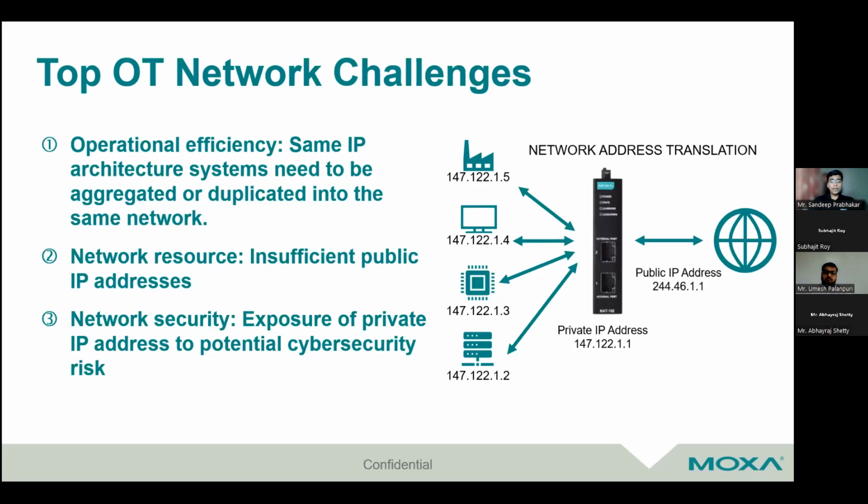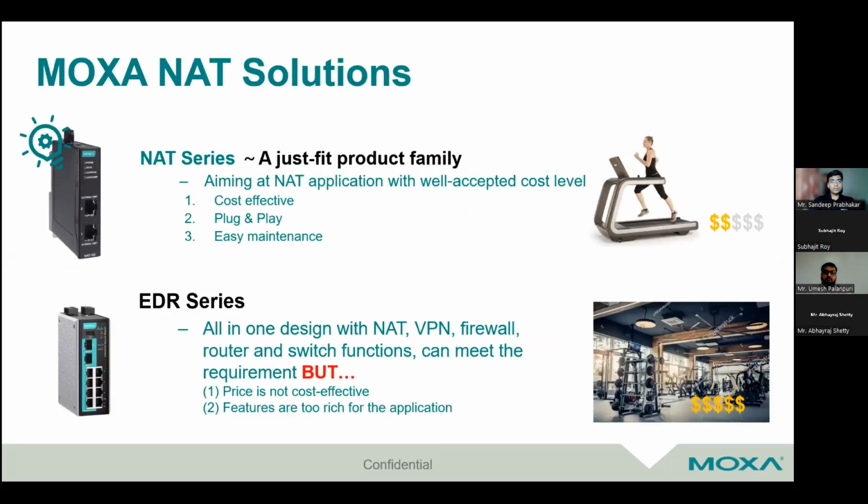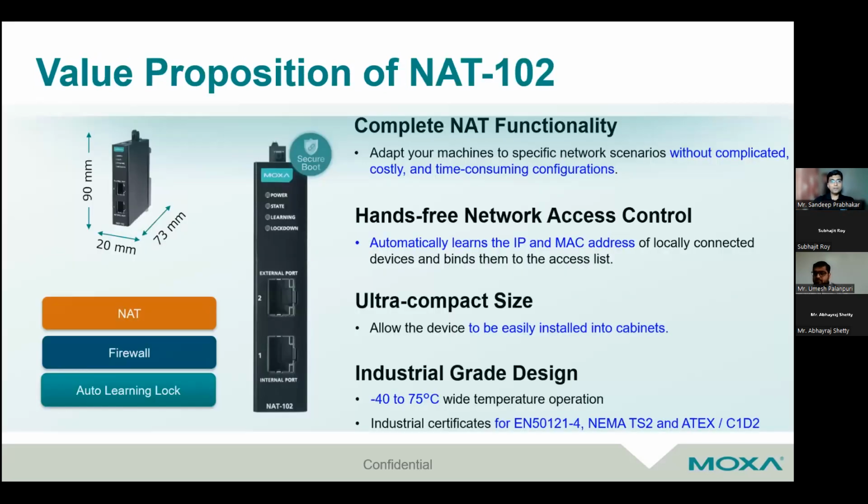So that's one of the reasons why we developed this particular device. It's called NAT102, which is a network address translation device. It just fits perfectly into our product family, and it's a cost-effective plug-and-play device with easy maintenance. It's a NAT device, but it has got industrial grade design. So if you look at it here, it has got two ports. It's ultra compact, extremely compact, so that you can place it inside a small cabinet as well. And of course, it's industrial grade design with a lot of these certifications.